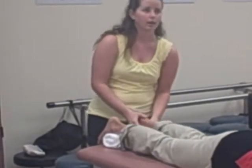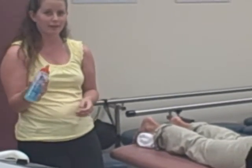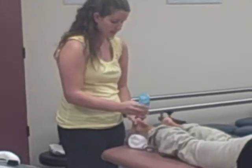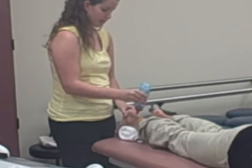There we go. Alright. And now we're going to apply the transmission medium. We just want to make sure that she's not allergic to the gel, but other than that, we're good. So we're just going to apply it right on her Achilles tendon. You want to make sure you get a lot of it there.